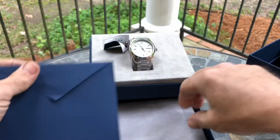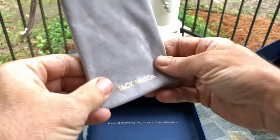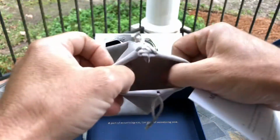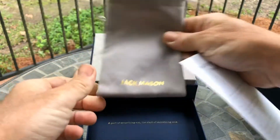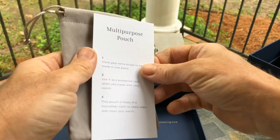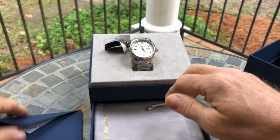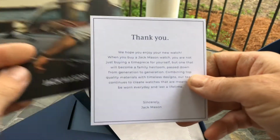And what comes in this, and I'll put this aside for a second, is you've got a really nice little suede bag back here with Jack Mason in gold signature written on front. You pull this out and you can put straps or even your watch in here, and you can actually wipe your watch off with this, the crystal, or the bracelet, the case, whatever. And of course here it tells you the different purposes of this really nice little bag. You also get a little envelope here with a note written as a thank you. Really nice personal touch here.